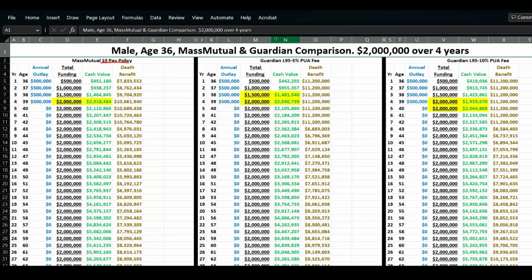So over here, with Mass, $500 in the first year. You've got just over $450,000 in first year cash value, which is about 90% of your payment, a little bit more than that. So rich first year cash value when we look at a whole life insurance policy. What's highlighted in yellow represents the break-even point. And remember, these payments here are coming from real estate sales.